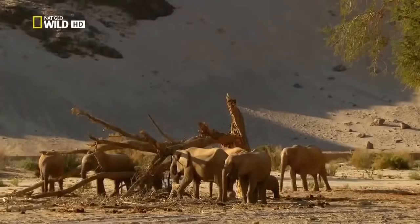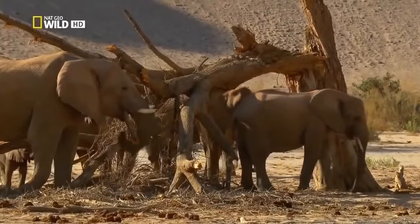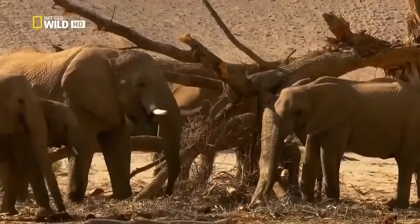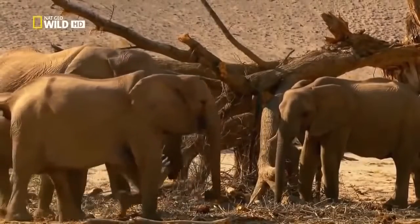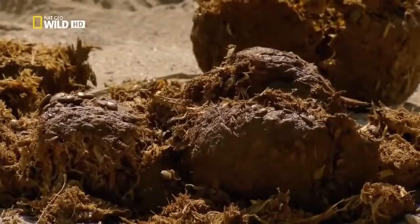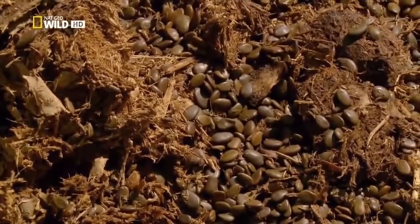For Clarissa's family, a dead tree now becomes the sole source of food. In the desert, a tree of this size takes years to break down. And it's the elephants that turn it into food again for the other animals. They themselves only use 60% of what they eat. The rest they excrete, undigested. In this way, they distribute seeds, like those of the Anna tree.